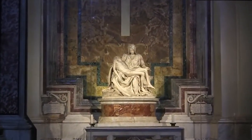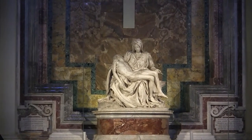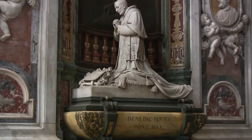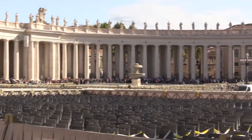This is the Pietà carved by Michelangelo in 1498. Of course, there are many of the popes buried here. Outside, the queues had lengthened somewhat.